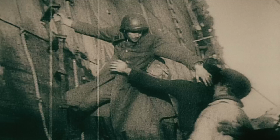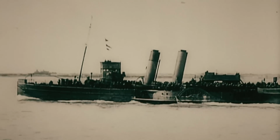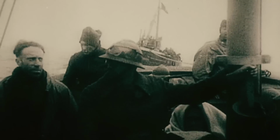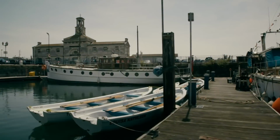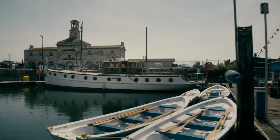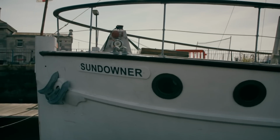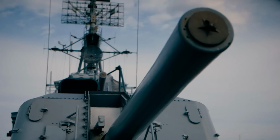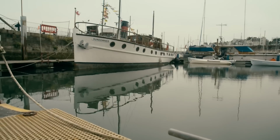Across 9 days, nearly 340,000 British and Allied troops were evacuated from Dunkirk, saving the British Army from the brink of annihilation. Few now would guess Sundowner's war story. When we read about and think of naval operations during the war, we do think of the larger ships, don't we? Destroyers and cruisers and so on. But small ships like this one played a very vital part and a necessary part.